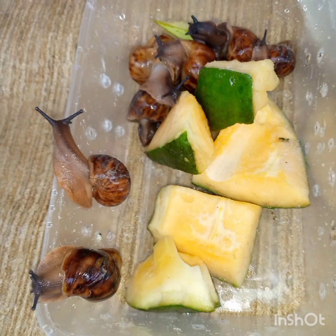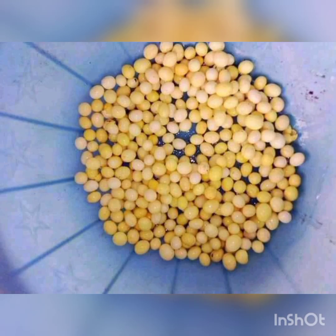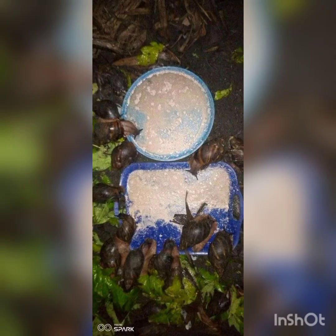So it is important to know when to feed snails. Snails normally feed in the evening hours, within the hours of 6 p.m., 7 p.m. and 8 p.m. That's the best time for the farmer to moisten the pen and to ensure the feed is already in the pen for the snails.